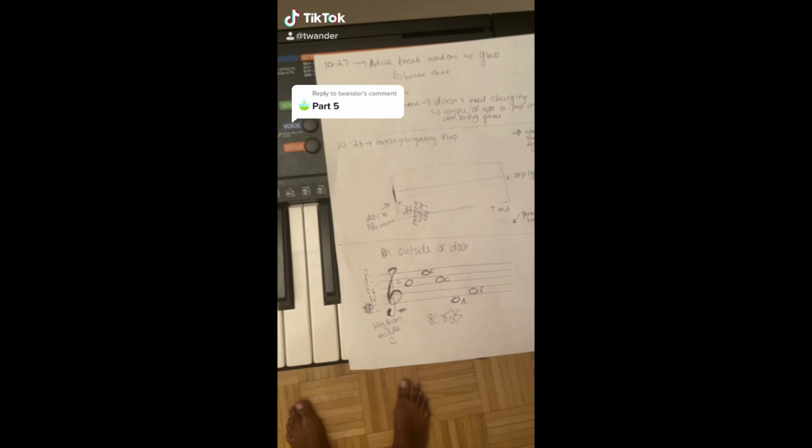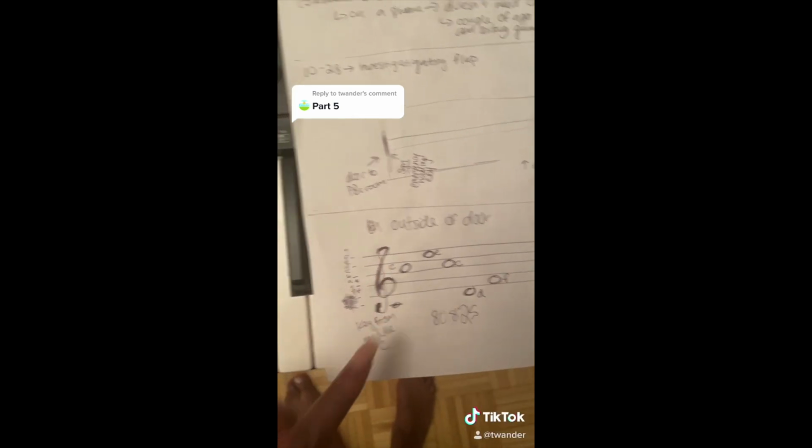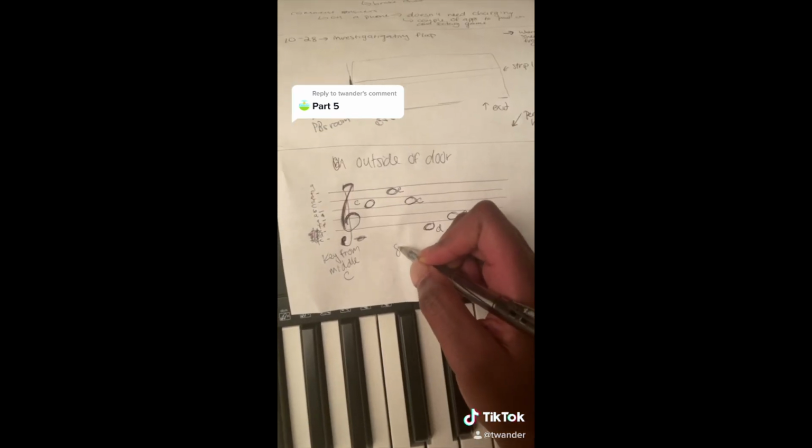Okay, so back to the sheet music. So this is middle C. Let's say middle C is 1. How far is this C from middle C? C, D, E, F, G, 8. So the first number is 8.